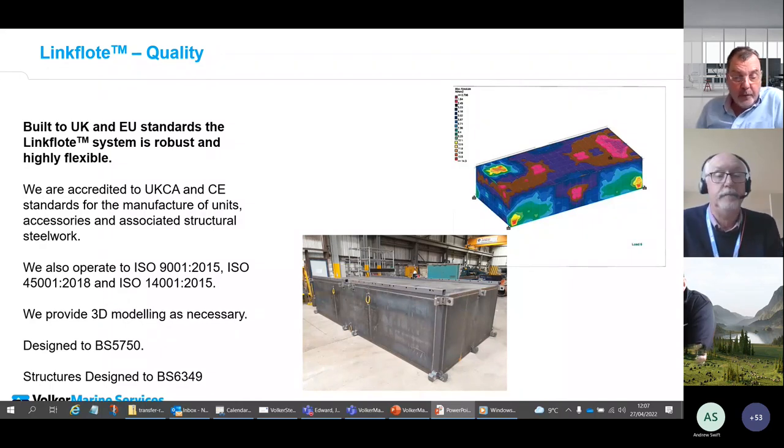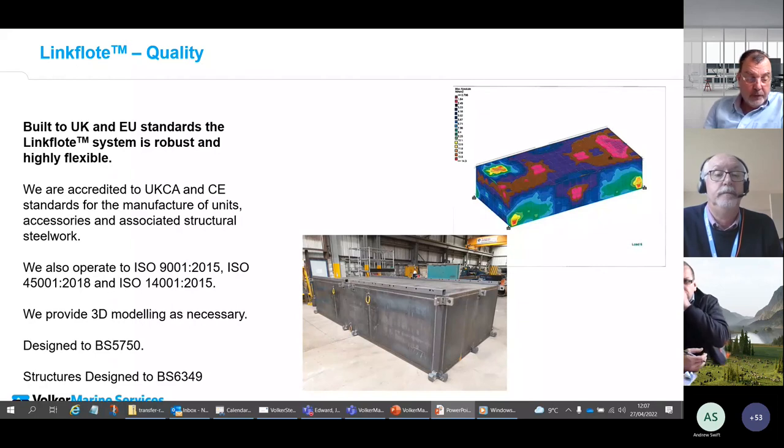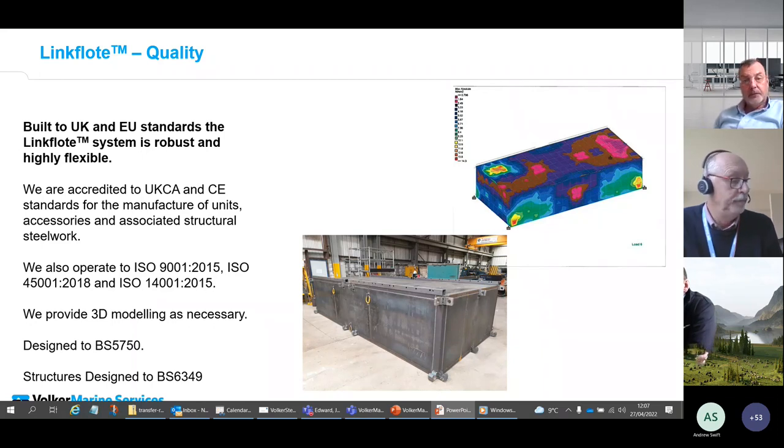I've touched on quality with all the pontoons going through the jig. We are accredited to UKCA and CE standards for the manufacture of the units, accessories and associated structural steelwork. And we operate to ISO 9001, ISO 45001 and 14001. We can produce 3D models, which are compatible with BIM standards.